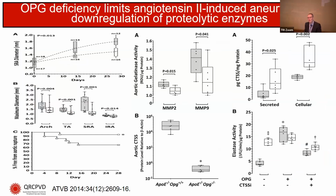So we then went back to the angiotensin II model and asked whether knocking out OPG would affect the response to angiotensin II in terms of development of aortic aneurysm or aortic expansion. And indeed it did. You can see in clear bars here, the OPG-deficient animals were less responsive in terms of aortic expansion to angiotensin II infusion, and also were less likely to rupture their aorta compared to wild-type animals. This appeared to be due to downregulation of a range of matrix-degrading enzymes, MMP2, 9, and cathepsin in those examples.